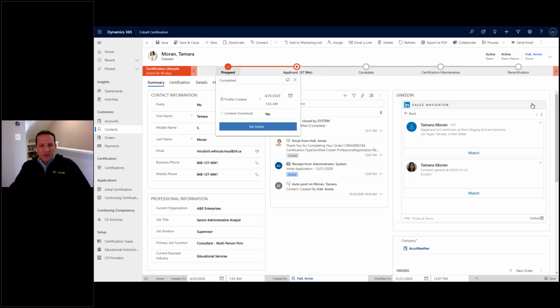In fact, one of the benefits of building our solution on top of a CRM platform is the ability to capture leads on your website when potential applicants download content like the candidate handbook. So in this case, the person could come to your website, fill out a form to download the handbook as their first interaction, and we would capture that information inside of the system.